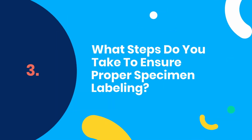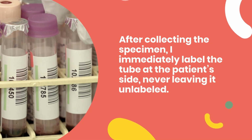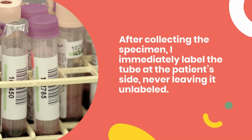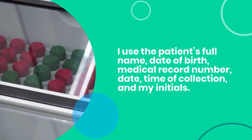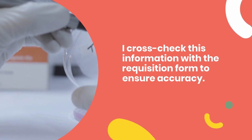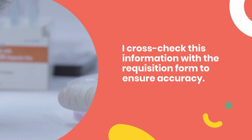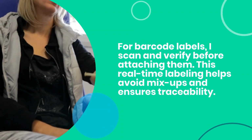3. What steps do you take to ensure proper specimen labeling? After collecting the specimen, I immediately label the tube at the patient's side, never leaving it unlabeled. I use the patient's full name, date of birth, medical record number, date, time of collection, and my initials. I cross-check this information with the requisition form to ensure accuracy. For barcode labels, I scan and verify before attaching them.